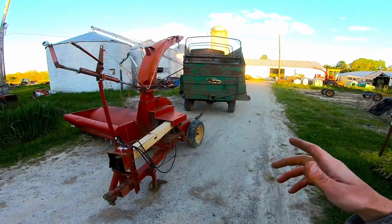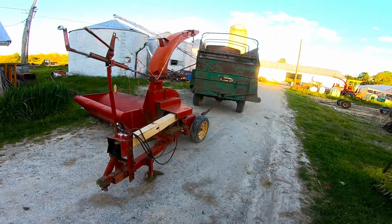And what does that mean? It means the cows are hungry. Now, I need to remember to throw this in here.